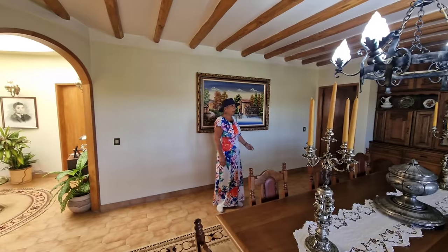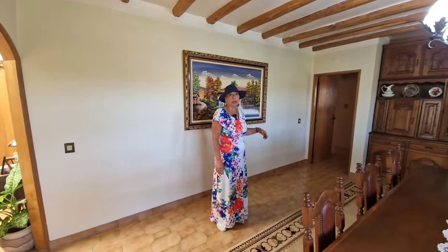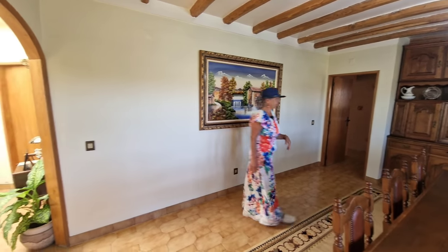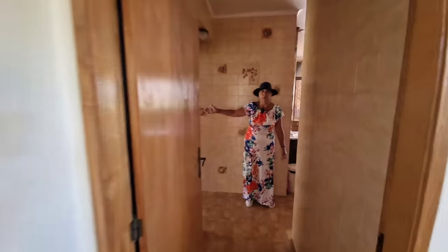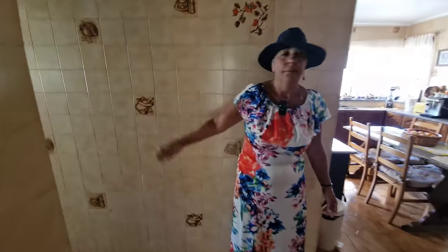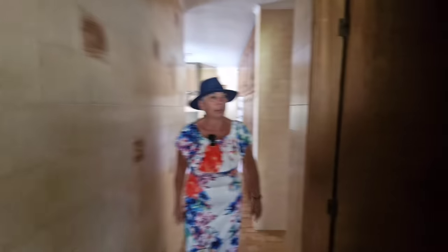So where are we going now, Gloria? We're going to the kitchen area, laundry, and then we go to the outside with the barbecue area and the pool. Okay. So here on the right we have the laundry section. Okay, I'll just show that quickly. So you have lots of storage space, pots and pans, and plumbing for a washing machine and space for a fridge freezer. There is also a pantry here. Ah, very important. Pantry.